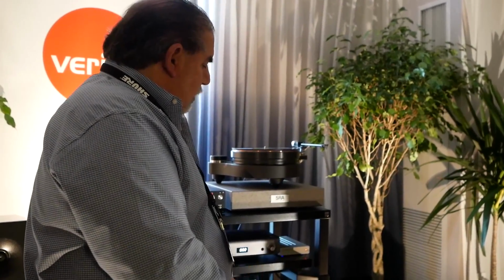We've been using those for some time, very nice and compatible. We're also using Vibex power conditioning and power cables. Great. I'm curious, there's not that much room, there is no room treatment in here.